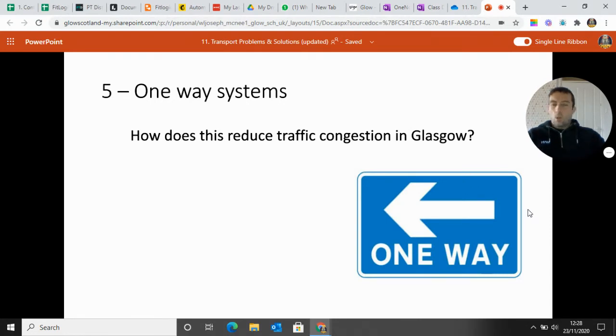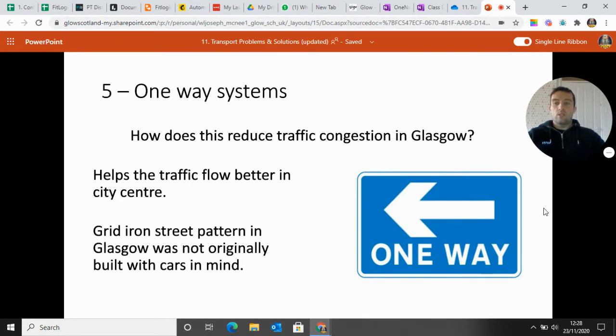Now, a lot of cities have adopted the one-way system, and the one-way system means that traffic flows much easier. Because the street pattern was not designed for cars, unlike places like Livingston, which is a bit newer, the gridiron street pattern was not designed for cars. Now, if you've got cars coming along that way constantly and you want to turn and go the opposite way, it's really difficult because you've got to drive through the traffic and onto the road.